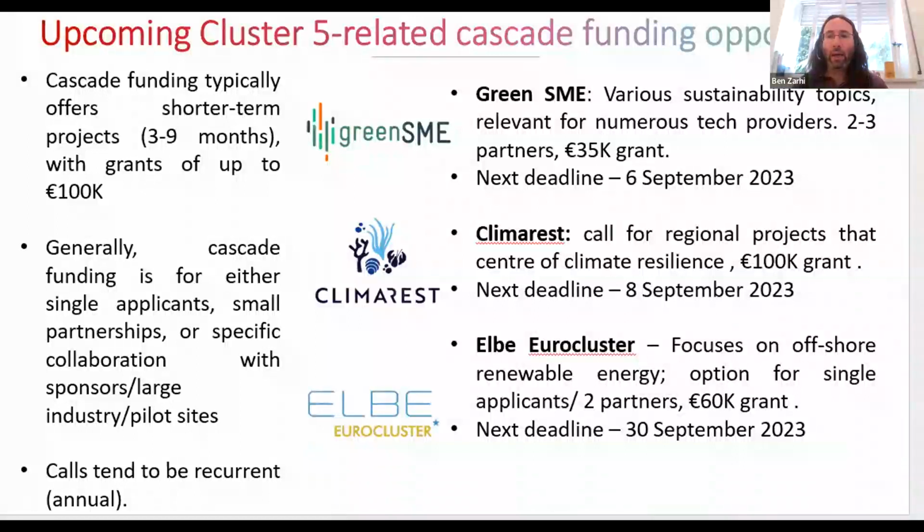What we have for today here are just examples of 3 such cascade funding opportunities, all for deadlines in September, but we expect those to be recurrent options. So even if you're not eligible for these current activities and current deadlines, you could go for the next ones. Just to look at the titles, so you can get a glimpse, we have Green SME, which offers very substantial, very varied topics relevant for all cluster 5.